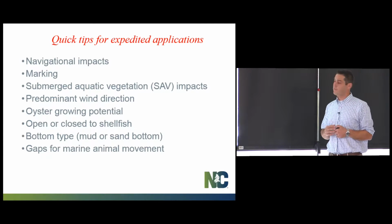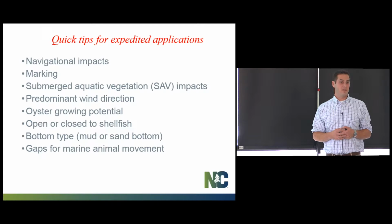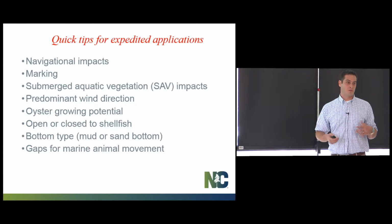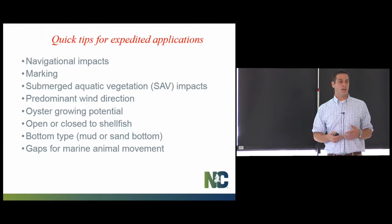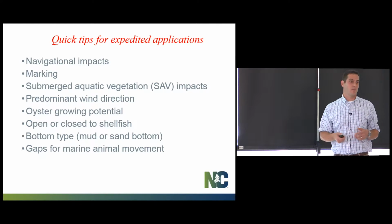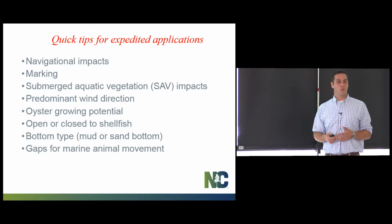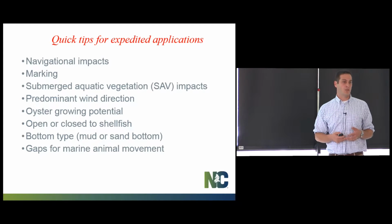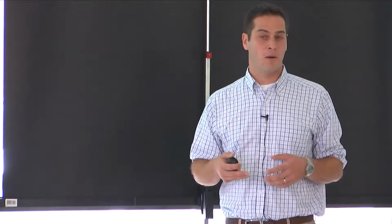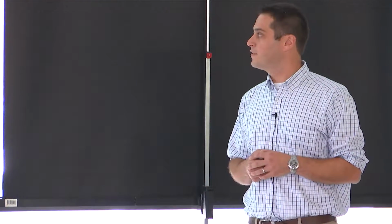If there's submerged aquatic vegetation present, those impacts need to be accounted for. Generally, the resource agencies look for you to avoid those impacts, trying to find a place for that structure to go without having the footprint present on it. The same thing for oysters. If there's oysters or clams present, just try to avoid those areas. You may want to include the predominant wind direction, so it gives you a little more justification for the size of your structure and how far above normal water level or mean high water it's going to have to get.